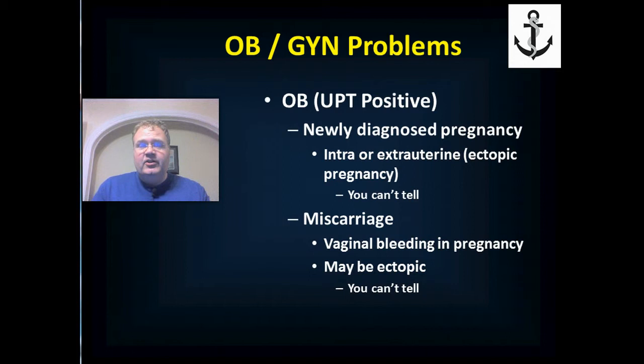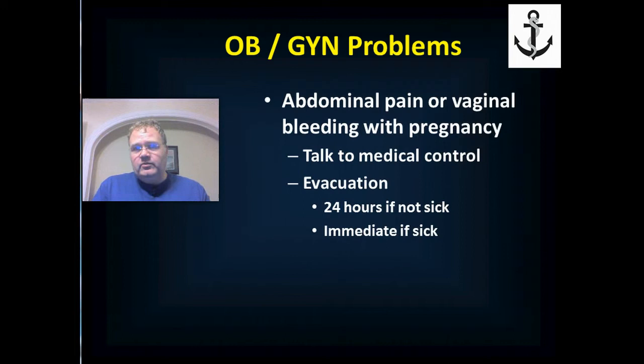So unless you know for sure that the pregnancy is inside the uterus, you have to assume it's outside and is threatening her life. So if you've got a woman with abdominal pain, or she's got vaginal bleeding, and you diagnose her with pregnancy, because again, women shouldn't be shipping if they're pregnant, so you've diagnosed them with a new pregnancy, they've got abdominal pain, or vaginal bleeding, or both, talk to medical control.